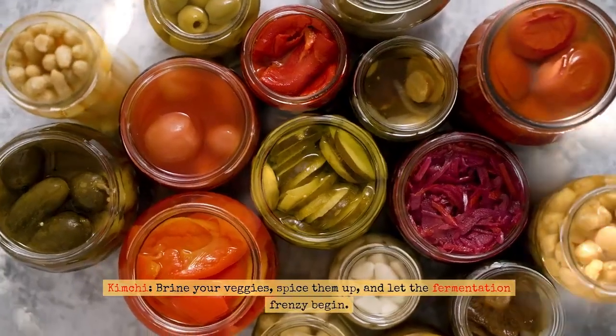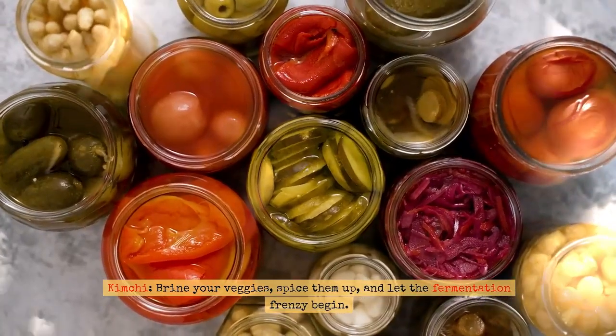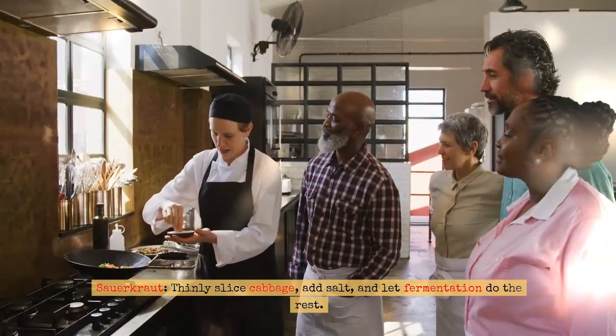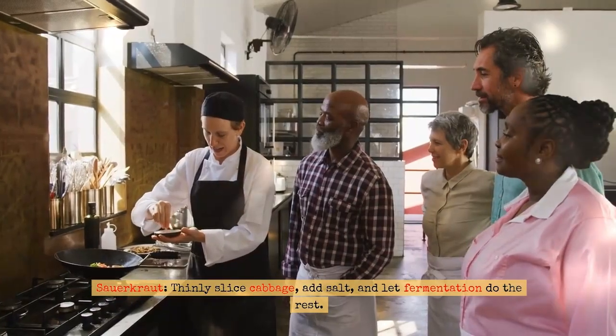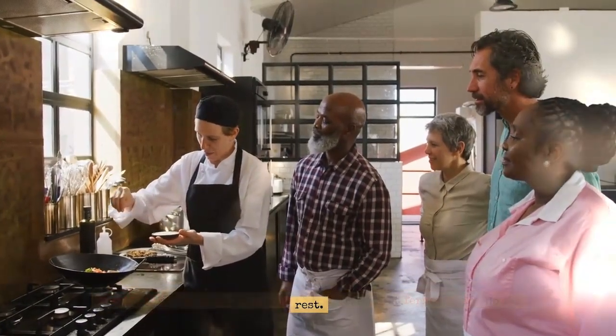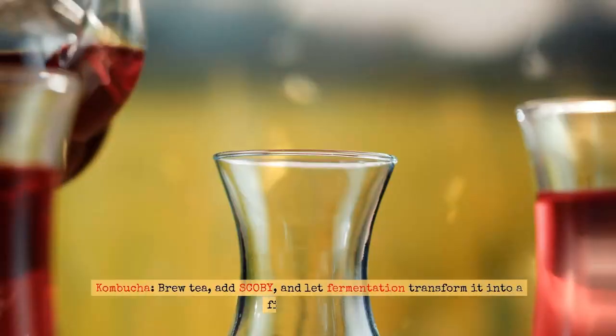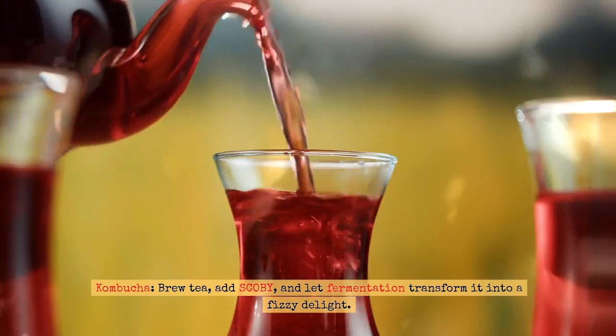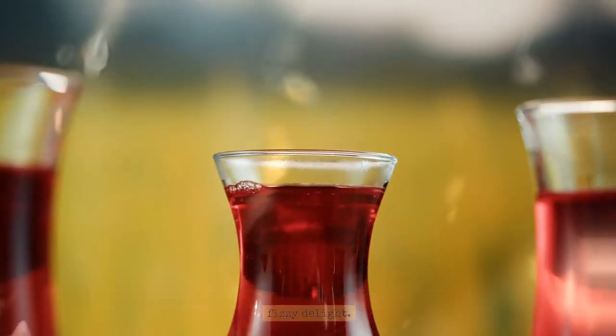2. Kimchi. Brine your veggies, spice them up, and let the fermentation frenzy begin. 3. Sauerkraut. Thinly slice cabbage, add salt, and let fermentation do the rest. 4. Kombucha. Brew tea, add SCOBY, and let fermentation transform it into a fizzy delight.